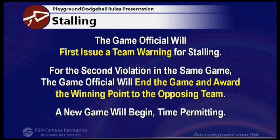The game official is going to issue a warning first for stalling. If we feel like this is just going on too long, we will issue a warning. The second violation in the same game, the game official will actually end the game and award the winning point to the opposing team.